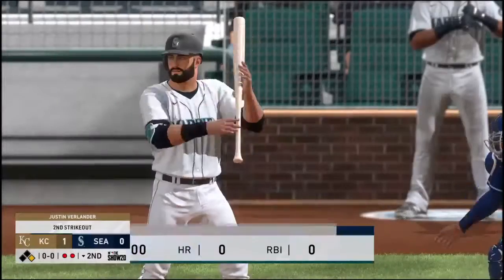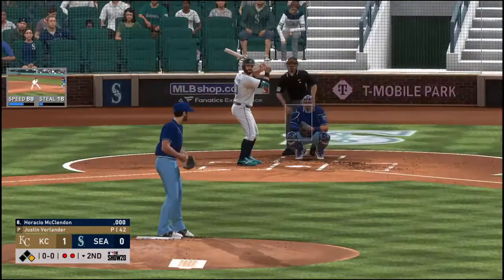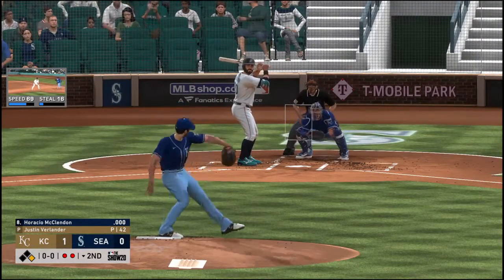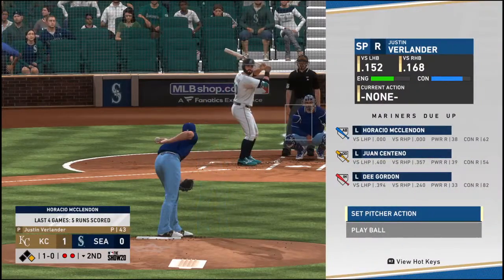I really liked it. He gave up nibbling out of the zone trying to get him to chase. That wasn't working, so he just reached back and fired a good old country hardball fastball right by him. No better feeling in the world when you're a pitcher than throwing a fastball right by a guy.